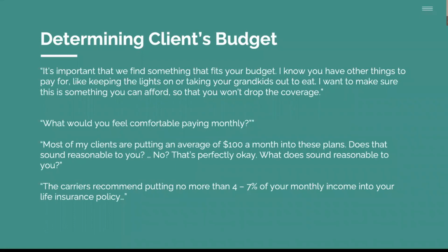So another alternative is to say, hey, when I'm talking to most of my clients, they're putting about an average of $100 a month into these plans. Does that seem reasonable to you? And if they say, yeah, I can afford that, well, okay, cool. Now we have a line in the sand. We have $100. We can start there, see how much coverage they can get for that amount.